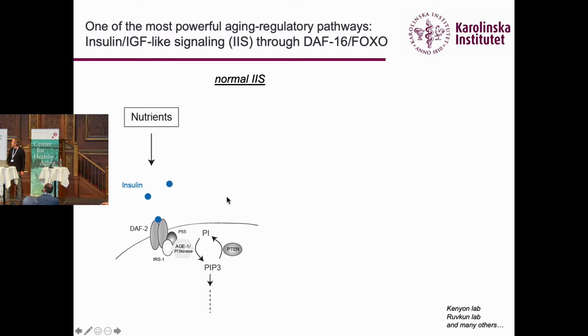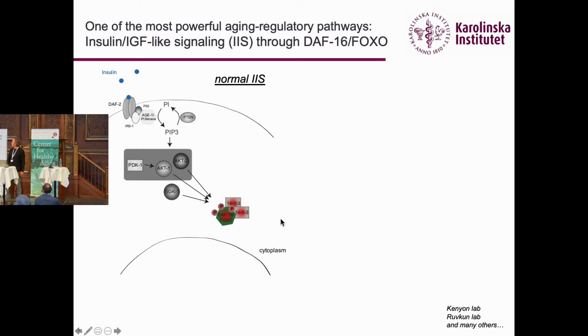elegans, we then in target tissues have a receptor for insulin that is called DAF2 that then gets bound by this insulin and activated, and this then triggers a phosphoregulatory cascade that eventually leads to a phosphorylation of a downstream transcription factor that is called DAF16, or you also will know it as the ortholog to the FOXO family of transcription factors that you find in higher eukaryotes. Now, phosphorylation of DAF16 normally keeps it inactive because phosphorylation of DAF16 leads to sequestration by 14-3-3 proteins in the cytoplasm, and thus the transcription factor is away from its target genes.